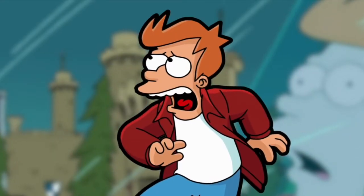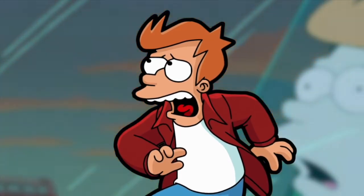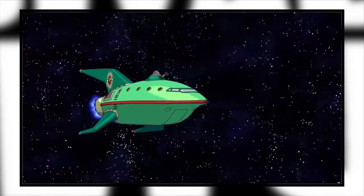Although a large portion of the show is set on Earth, the universe of Futurama features 7 more real-world planets. Some have only been mentioned throughout the TV series, though others and their respective moons have been explored to some degree.